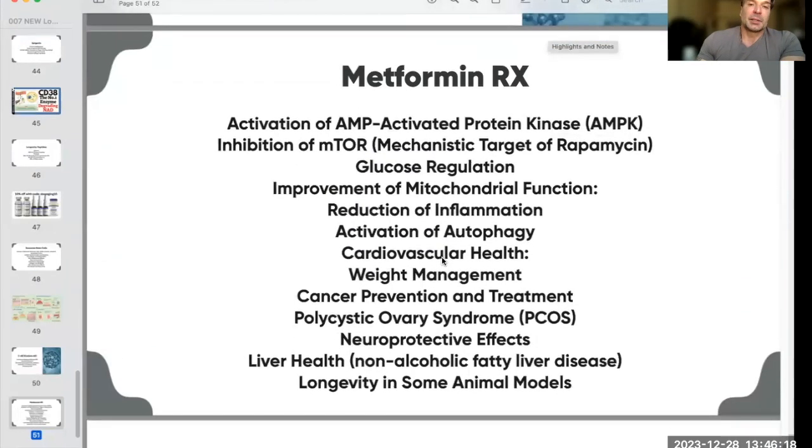Then the next one is Metformin. Metformin is not really a supplement, it's a drug. It's actually a prescription drug. And it's one of the most studied drugs in the world. It's been around for a very long time, for decades, many decades.